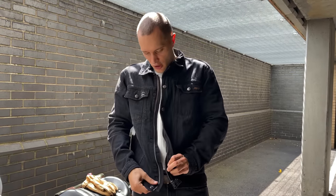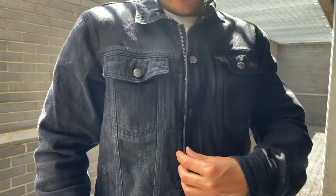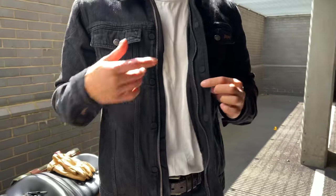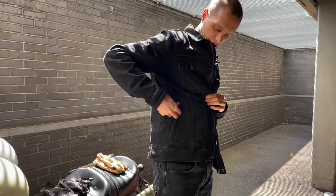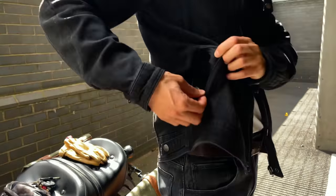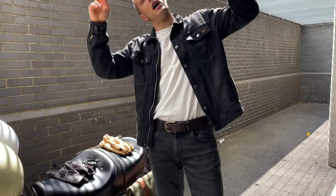This is the good thing. It's got a zip, heavy duty zip as normal. But when you do it up, these are just magnetic buttons that hold into place. So you don't need to worry about any poppers. And the same there, just a magnetic button, just folds down into place perfectly. And these, again, heavy duty zips. It's just a very easy jacket to live with. And you can tell a biker's designed it, basically. It's really well designed.